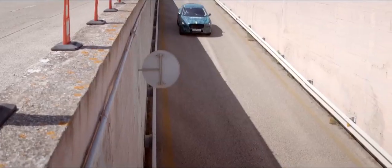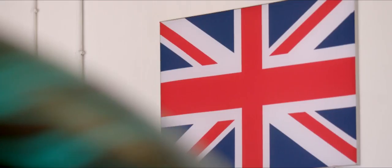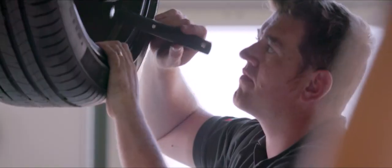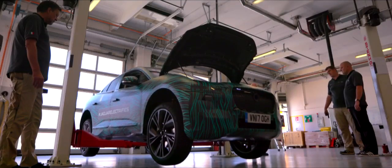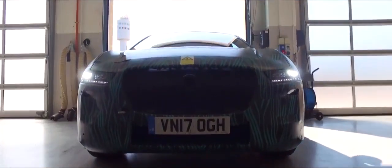But regular pit stop safety checks are essential. Clear. All good. With the midday temperature at 35 degrees, the team carefully monitor the heat generated by the car's constant high-speed cornering. We have to keep a close eye on the wear and tear of the brake pads. Some of them can reach up to 650 degrees. Pit stop complete, the car heads back to the track. It's hot, tiring work. Yet the team are determined that the I-Pace will drive like a true Jaguar.